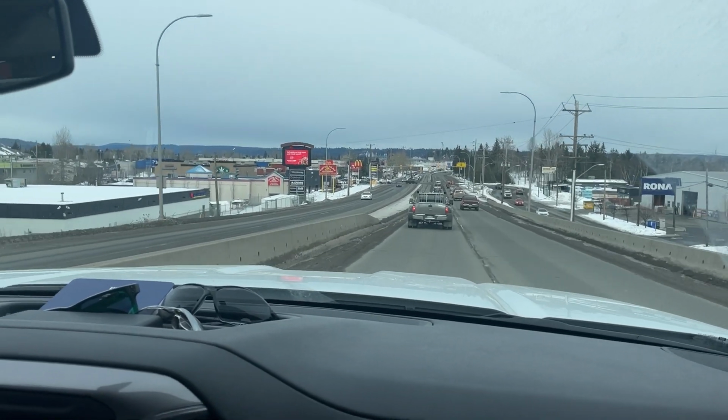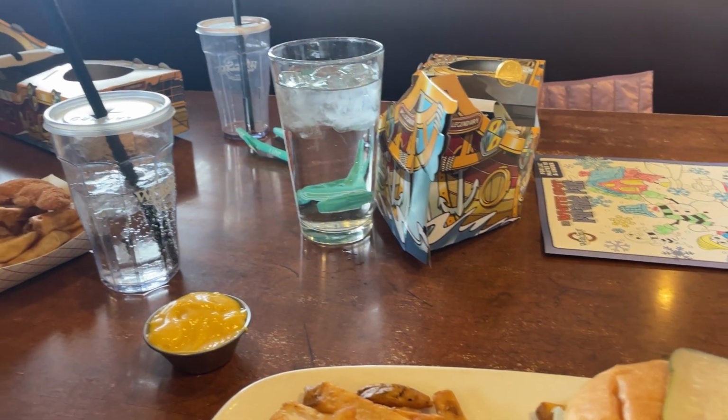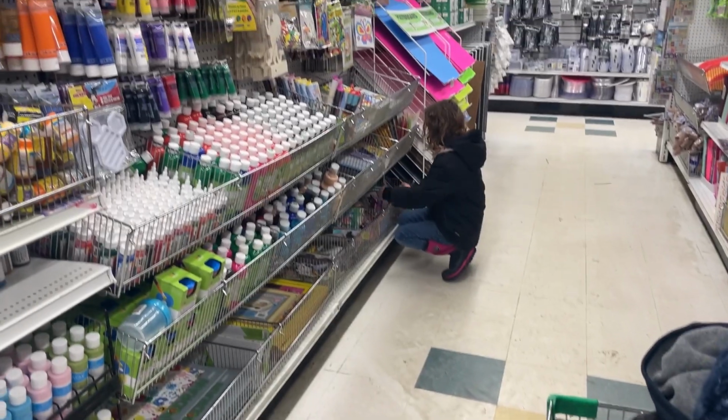On the left side. Our first stop was White Spot, and White Spot is definitely nostalgic for me. Lots of childhood memories. Do you have a White Spot where you live?